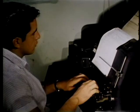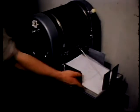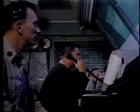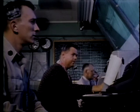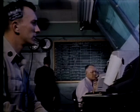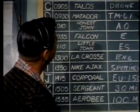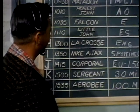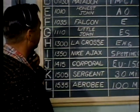Even before the conference ends, the next day's schedule is going out over the wires to each of the three services. Duplicates are speedily routed to the hundreds of people responsible for support of tomorrow's test. The next morning finds the test schedule posted on perhaps 100 boards. This man is a range controller. His is the crucial task of coordinating the tests scheduled for today.